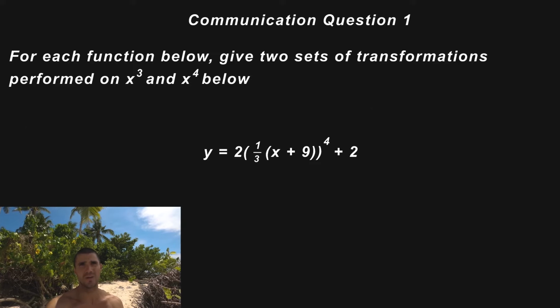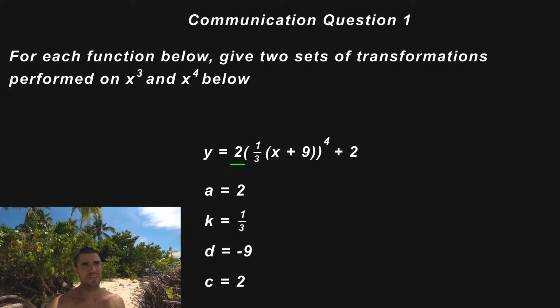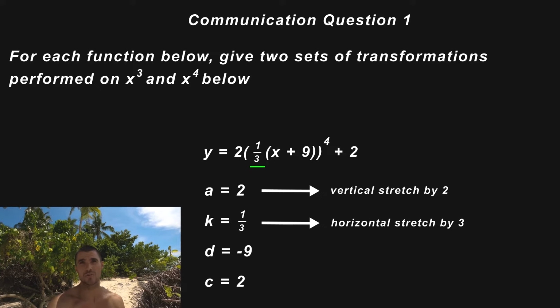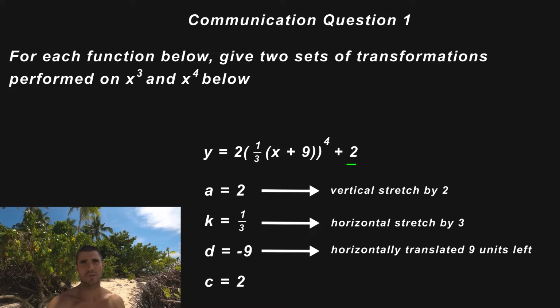And so now we have our a value, k value, d value, and c value. With our a value of 2, that's just a vertical stretch by 2. The k value of 1/3, remember we got to flip it, so that's going to be a horizontal stretch by 3. The d value of negative 9 is translated 9 units to the left. And then a c value of positive 2 is translated 2 units up.